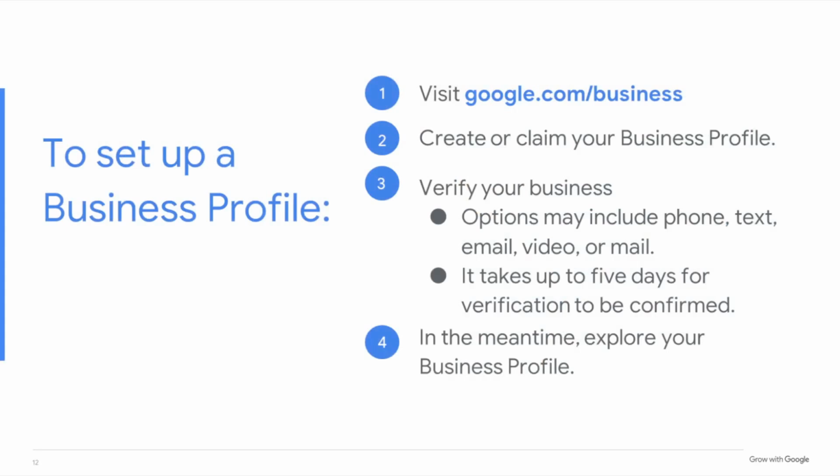So to set up your Google business profile, you can go to google.com/business and you can claim and verify that you are the business owner. Now, I'm not going to go into great detail on this today because we have a whole session about how you can calibrate and optimize your Google business profile for the maximum visibility, even if you want no address to show whatsoever. So we have a whole session on that.